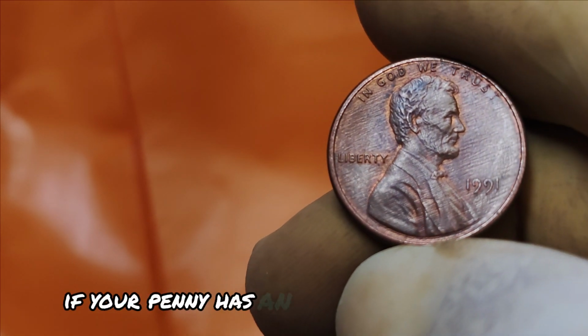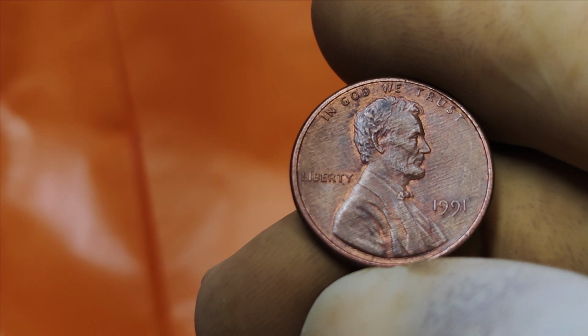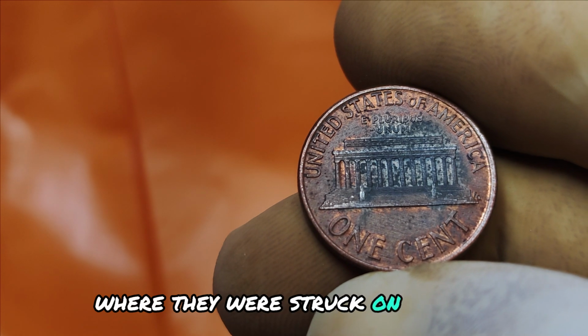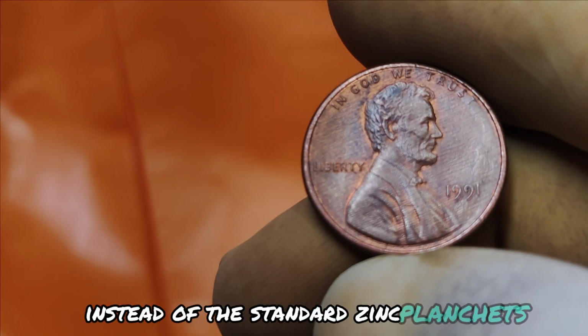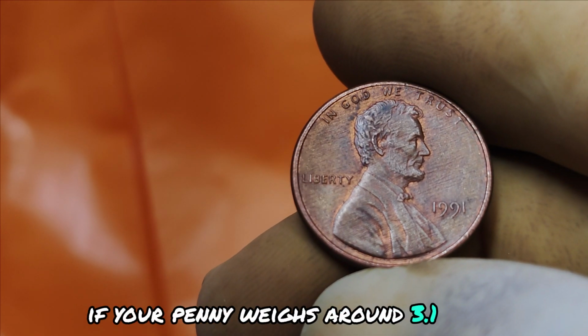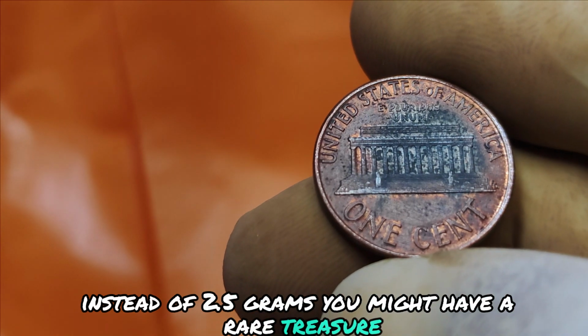If your penny has an unusually high-relief strike, you might be sitting on a goldmine. Coin experts have identified a rare minting error in some 1991 pennies, where they were struck on pre-1982 copper planchets instead of the standard zinc planchets. This mistake made them significantly heavier. If your penny weighs around 3.1 grams instead of 2.5 grams, you might have a rare treasure.